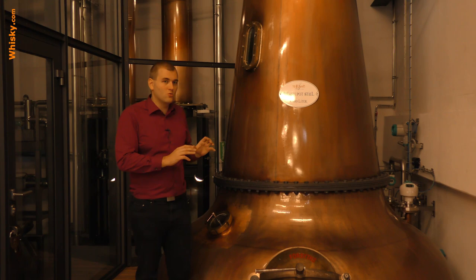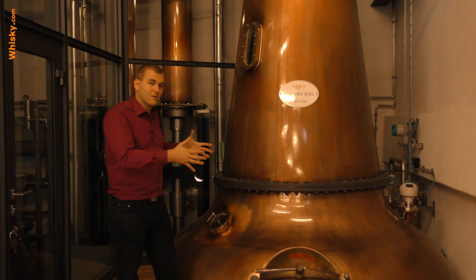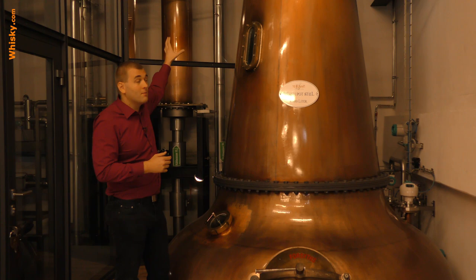As for the shape of the pot stills, both are identical, and they are a bit wider. That's because of a restriction of the building. So they have to be a bit wider, otherwise they wouldn't have that big capacity and that big surface area of copper that you want to get a really good whiskey. And what they also did is they created a rising line arm. So everything that condenses in the line arm flows back into the pot.